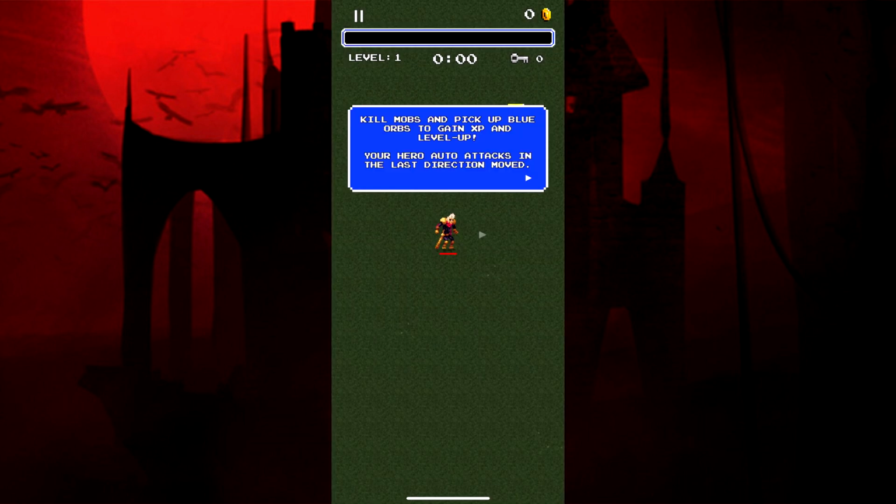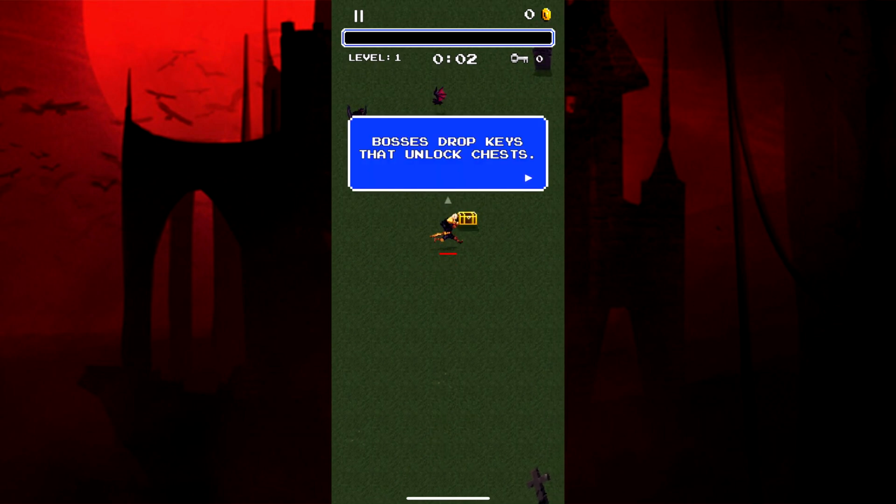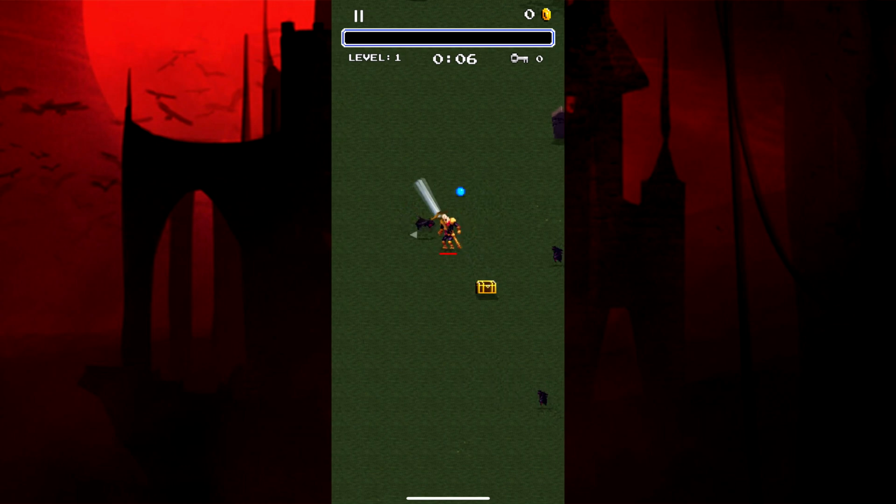Alright, so in this game, it looks like the gems are called orbs. Fair enough, I suppose. Before I can even kill one enemy, I see a chest, and apparently I have to kill a boss to open it. That's definitely unique, though I'm not a fan of it. Vampire Survivors' way of doing chests is honestly perfect.